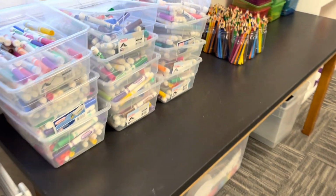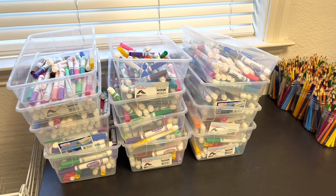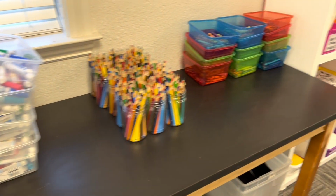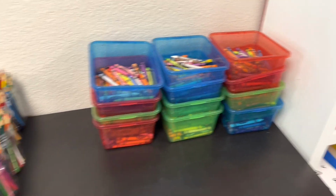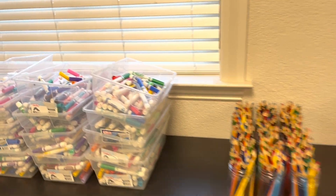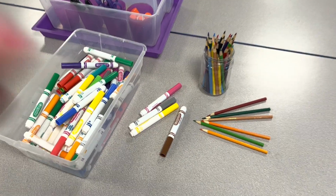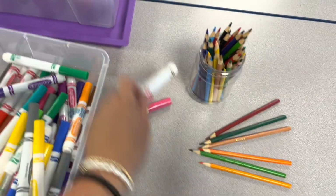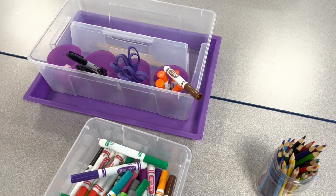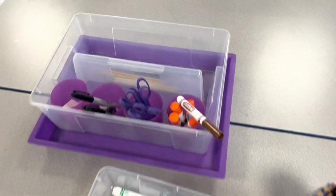Over here you'll find our shared supply table. Here you will find dry coloring materials, like today we have markers, colored pencils, and crayons. There will be more things added throughout the year depending on which projects we are working on. After the lesson is over for the day, you can take supplies to your table to use. When it's time to clean up, make sure you put the supplies away in the right place. Like here, this is not how the coloring supplies should be put away. Make sure they go back in the same spot that you got them.